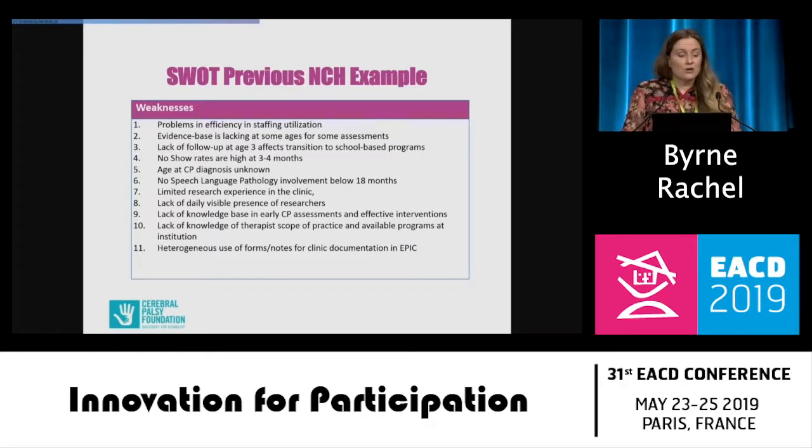The weaknesses though, and this one's a little bit when you're thinking about a really large team, sometimes it's hard to have efficiency in staffing utilisation. The evidence base is lacking at some ages for some assessments. Lack of follow-up at 3 affects transition to school programs. No-show rates are high at 3 to 4 months. So what are you going to do about that? Because we know this 3 to 4 month assessment, according to the guidelines, is a really important time point to get some information. The current age of cerebral palsy diagnosis is actually unknown.